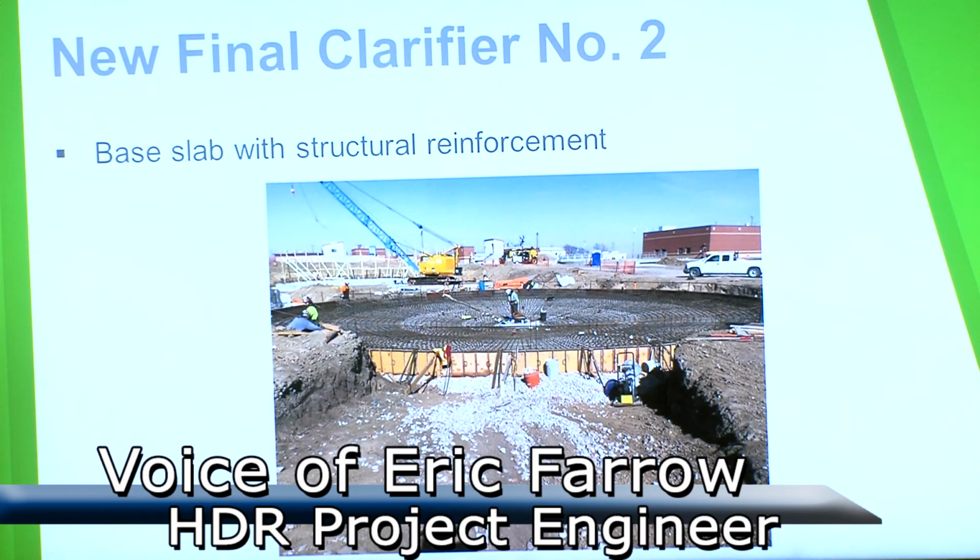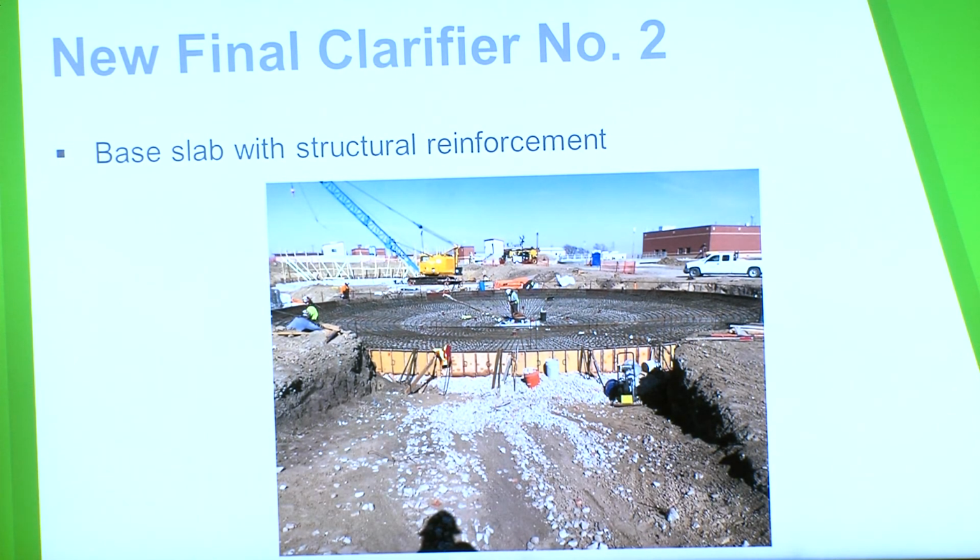And then likewise over at final clarifier number 2. So there are a total of 2 clarifiers that will be downstream of the aeration basin.